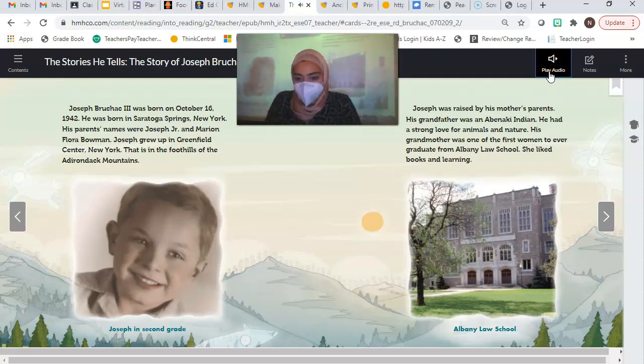Who were the most important people in Joseph's early life? Who did they talk about in this? His grandparents. Very good. Because who did he live with? He lived with his grandparents. Very good. What do you think Joseph learned from them? He learned to love nature and animals. Very good. And he learned that reading is important. It's a really important part of your life. All right, let's keep going.